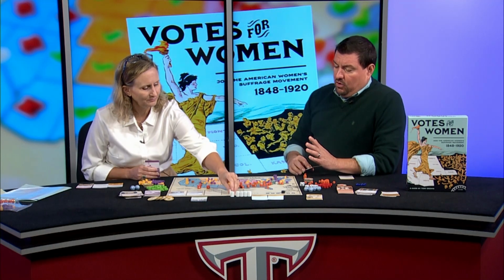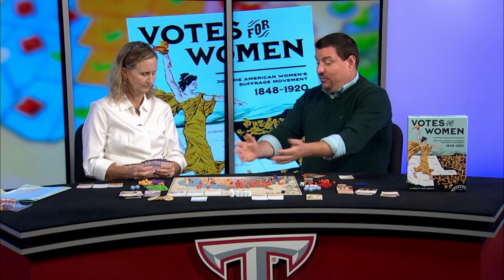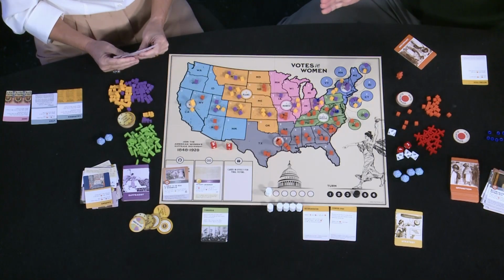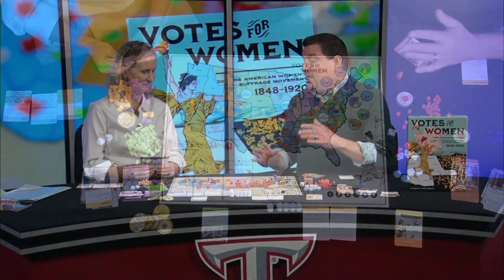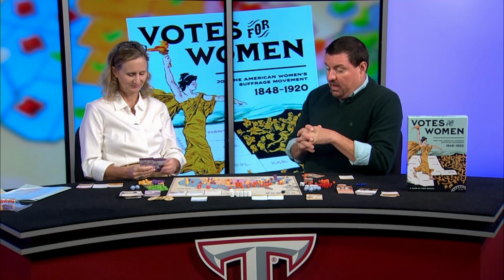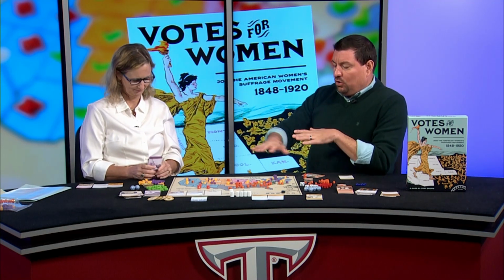Let's make that our last turn here. We did not get to the ratification phase at all. The game itself says it takes about 60 to 75 minutes to play, and the program's an hour, so there's a chance we weren't going to make it. Not the first time, we haven't finished the game. We chit-chat, but the goal is we want to touch on the learning aspects of this game.